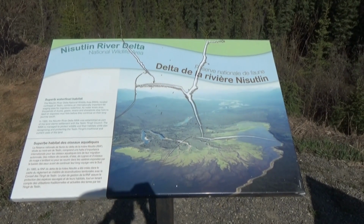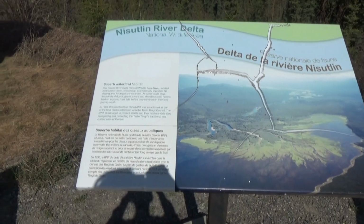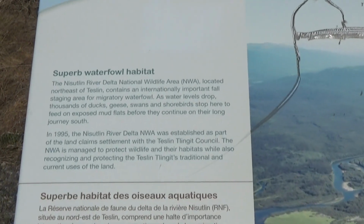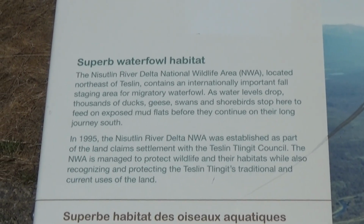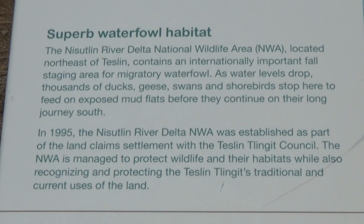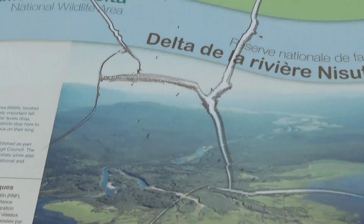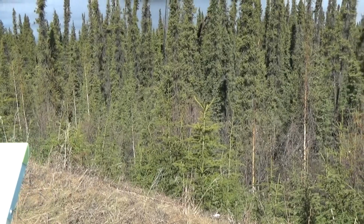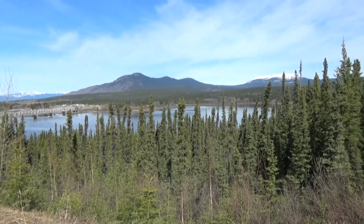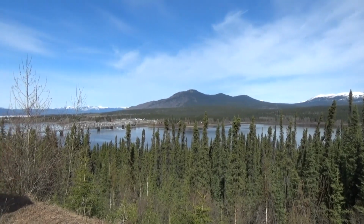The Sutherland River Delta. Not sure if we can read the sign, but it's habitat for a lot of wildlife. Alaska Highway, of course, probably an hour and a half, 2 hours north of Watson Lake, and that's the town of Delta across.